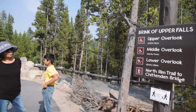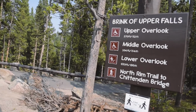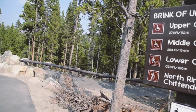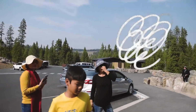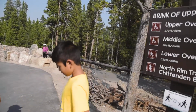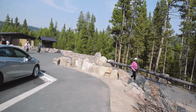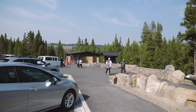So we're going down to see the Grand Canyon, as they say, Idaho. Oh, what? No, Yosemite. No, no, Yellowstone. I don't even know where I'm at. Grand Canyon? They call it the Grand Canyon of Yellowstone. And don't get confused with the Arizona one. Let's go.